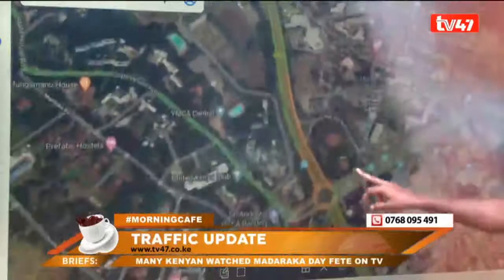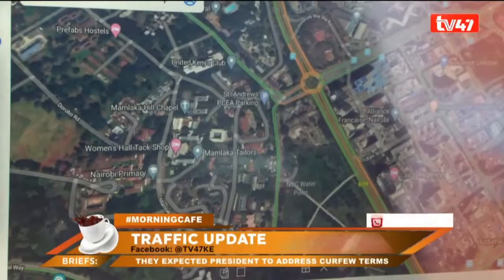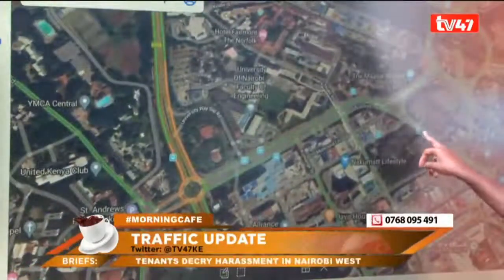You may want to try and consider leaving the house in case you have meetings in the morning. You may want to leave a little bit early, especially at 7 a.m. Seems like the roads are usually clear. But let's take a look at Moi Avenue. Seems like the roads are clear.